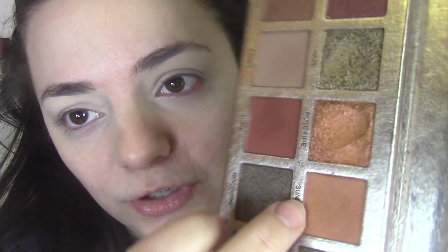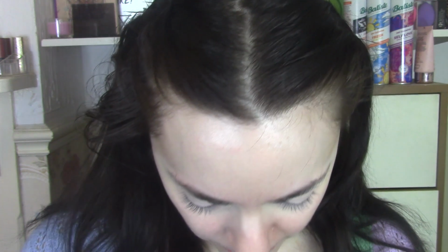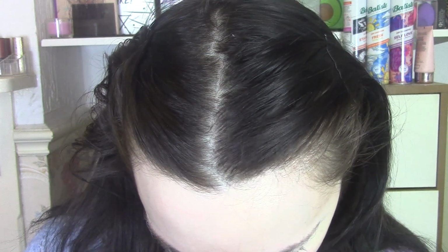So I think I'm just going to alternate between this lighter sort of burnt orangey shade and this deeper red one. I'm just going to put both of those shades in the crease, sort of blend them into each other, and that should just do the job for transition shades.